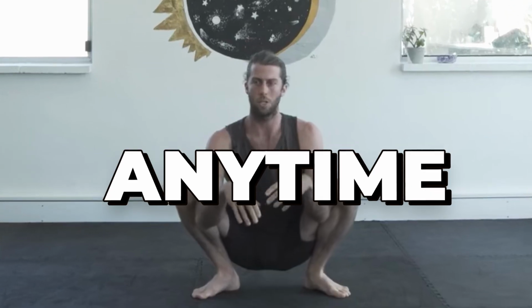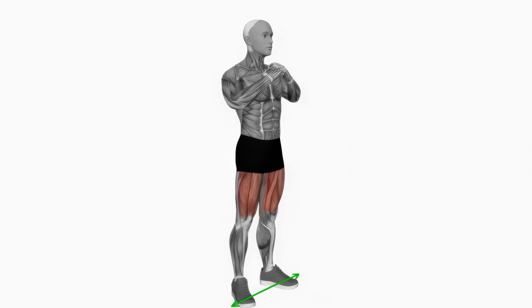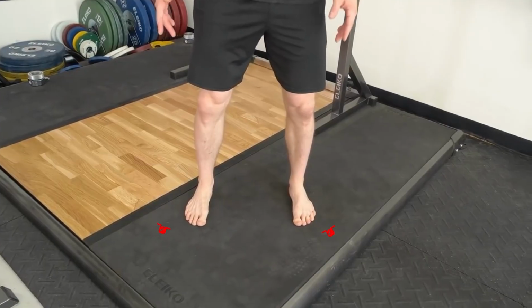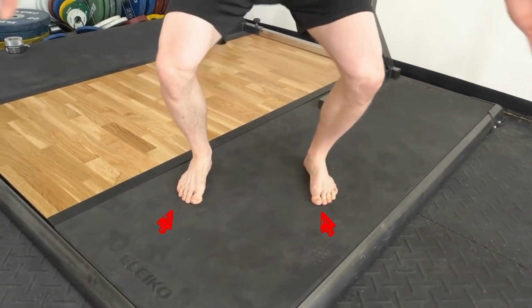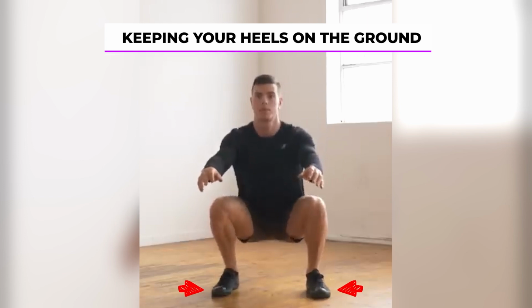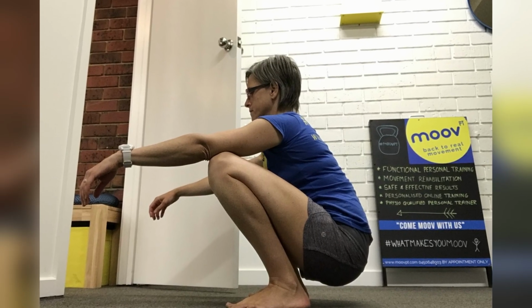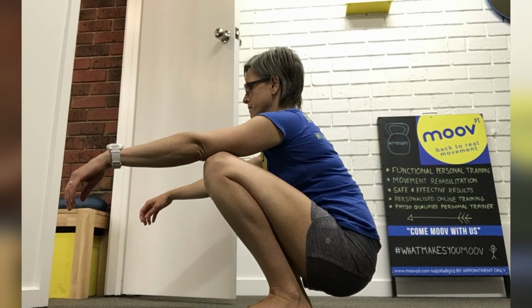While this is a great pre-workout stretch, you can do it anytime. To correctly perform resting squats, start by standing with your feet slightly wider than shoulder width apart. Point your toes slightly outward and bend your knees and hips to lower your body into a deep squat position, keeping your heels on the ground. Rest in this squat position with your elbows inside your knees, using your elbows to gently push your knees outward.